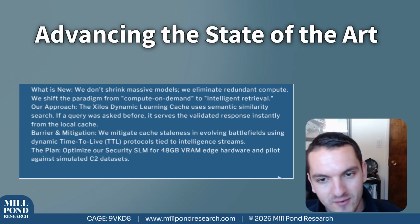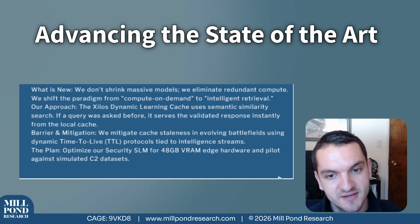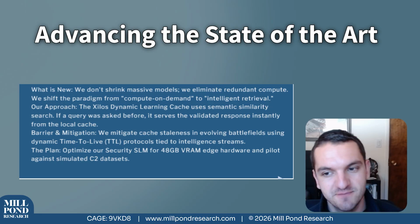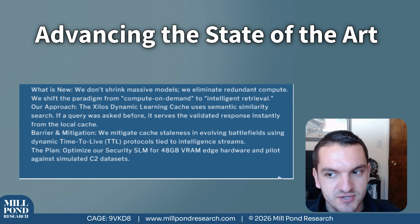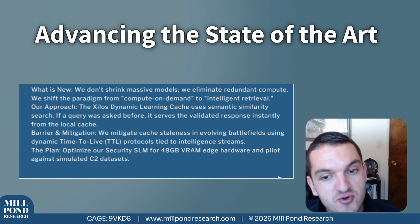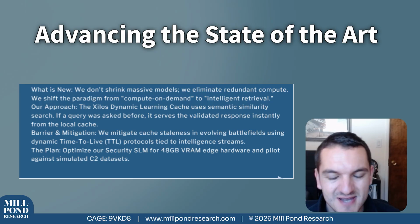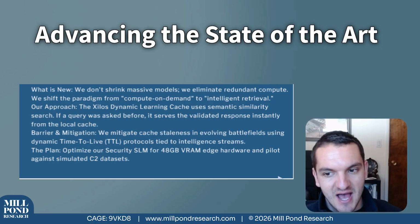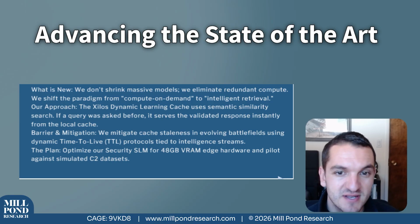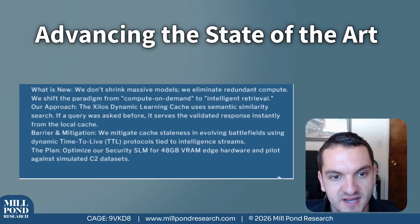When an operator queries intelligence data, Xilos uses advanced semantic similarity search to check if that question or one contextually identical has been asked before. If it has, Xilos serves the validated response directly from the local cache. This is our new approach. We are shifting the paradigm from compute on demand to intelligent retrieval. This drastically reduces latency, slashes API costs, and ensures that tactical edge C2 systems remain highly efficient even when disconnected.